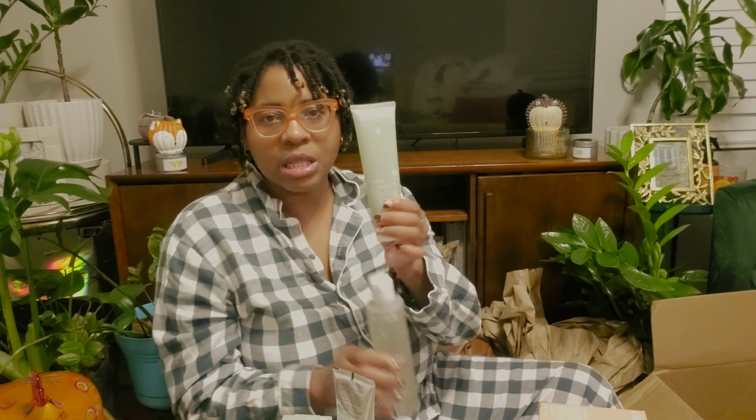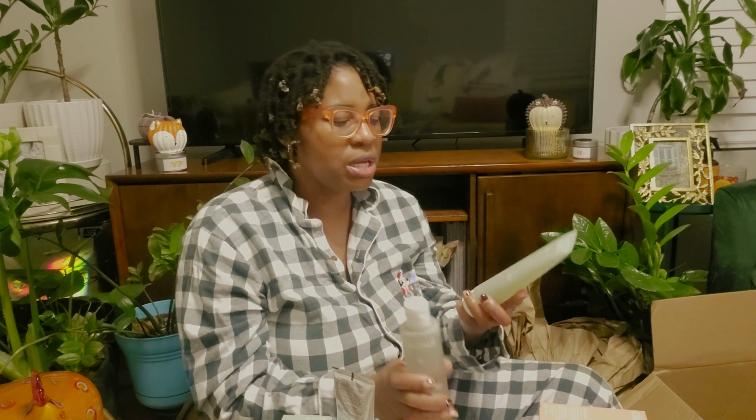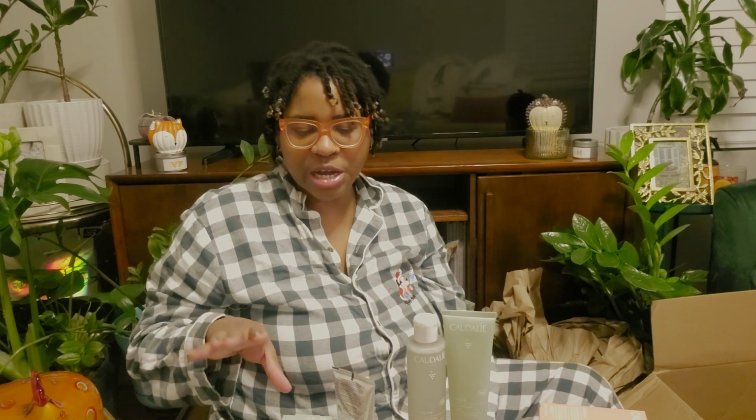The next thing in this line that I got, and is new to me, is the Purifying Gel Cleanser. So, the cleanser to go along with the toner. I'm trying this out for the first time. It has the same exact ingredients though. It has salicylic acid, organic essential oils, grape water, which is the same thing that is in the toner. Everything in this line pretty much has those same base ingredients.